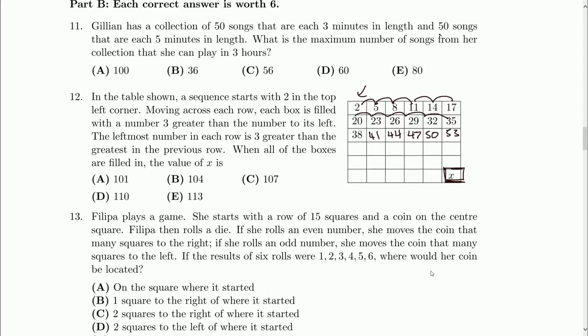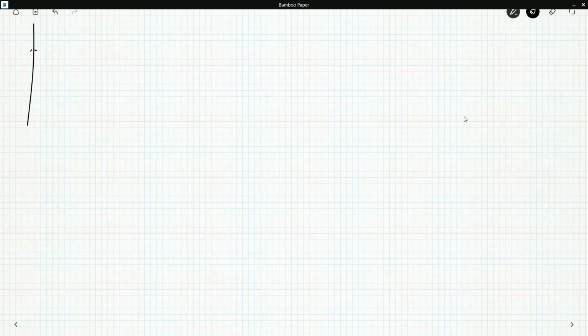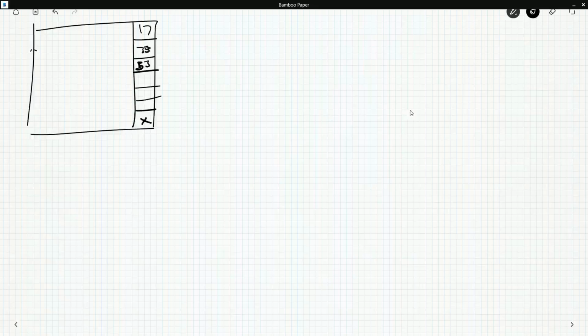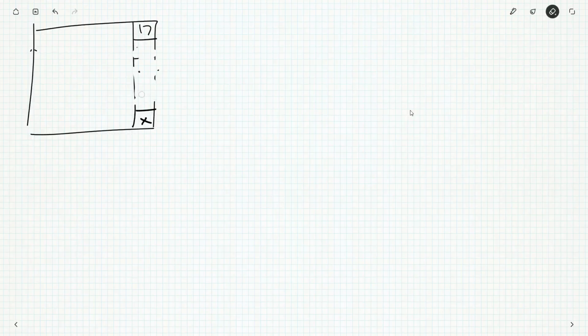Let's look for patterns. We're going up by 3 each time, but we've got the same number in each row, so I might ask, well, how did we go from 17 to 35? And I think that's the real key. Because x lies at the bottom, and we've got 17, and then we go to 35. Then after that, we go to 53. And then 2 more, 2 more. So we get 35, 53. What would be the next one? And the next one, and then finally x.